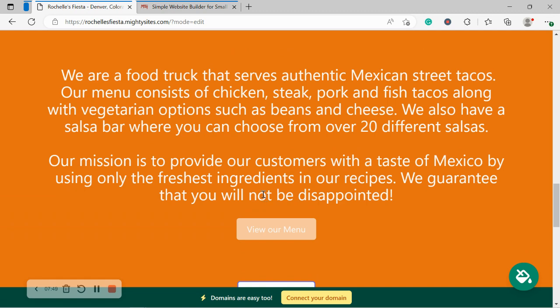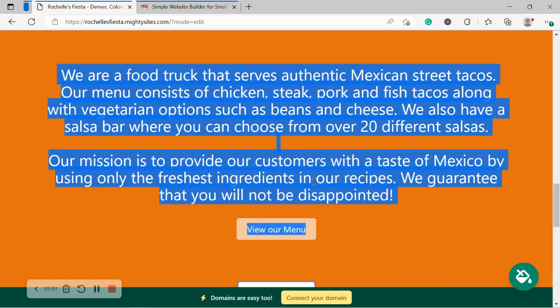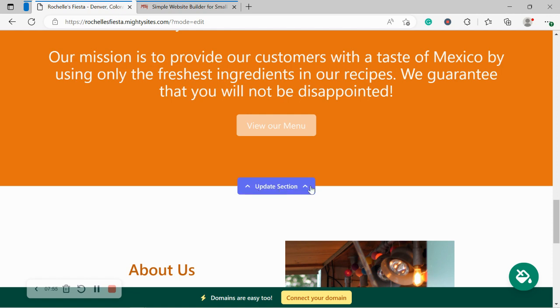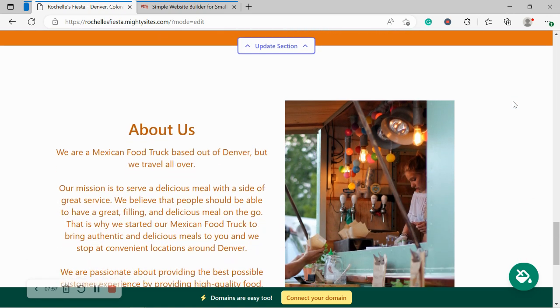Now over here, pre-written content button can link to various places. If you need to make changes, all you need to do is click on update section and work your magic.